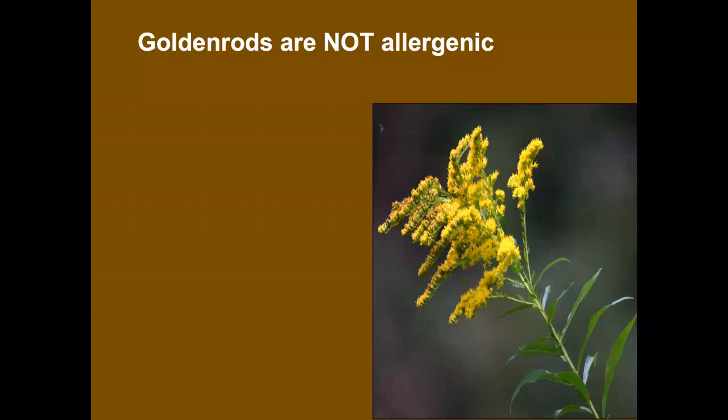But no matter which goldenrod, they are not causing your allergies. Think about that pollen. It's big. Those flowers are showy. They're covered with insects. That pollen is too big and too heavy to spread very far by the wind. That's why they're attracting the insects, so the insects can carry the pollen. That pollen is not going to blow up your nose and make you sneeze.